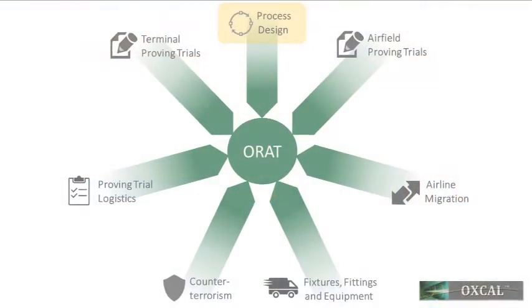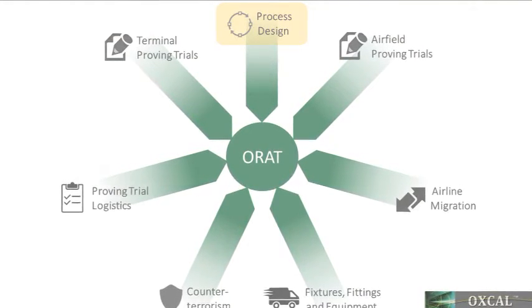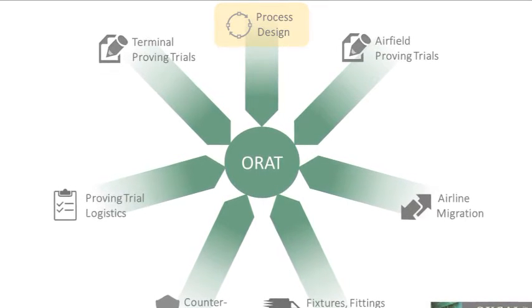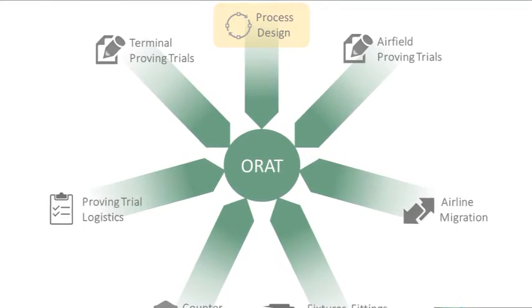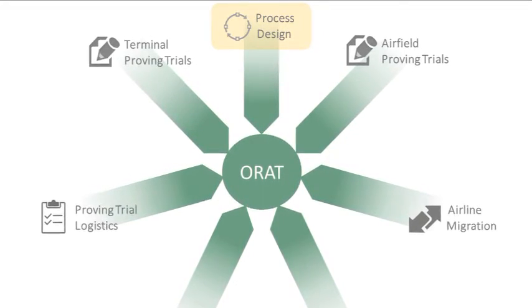in position. With the late decision during construction to bring all Star Alliance airlines under one roof, more airlines than were originally planned would be required to operate from the new terminal. This required our consultants to undertake a mammoth process re-engineering project.